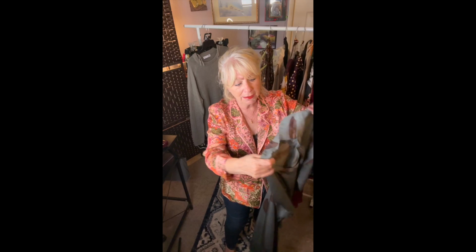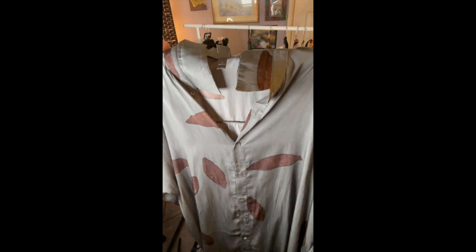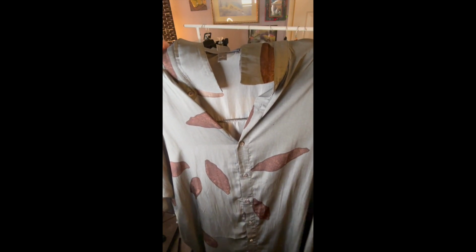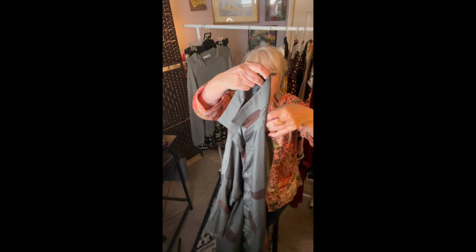I really like soft fabric, and I love unique color. This is a very, very unique color. This is a charcoal green, very beautiful, with some beautiful leaves, chocolate brown. Very, very beautiful.